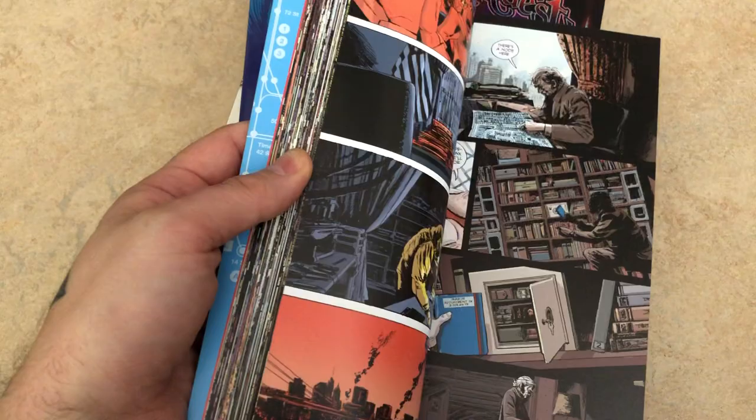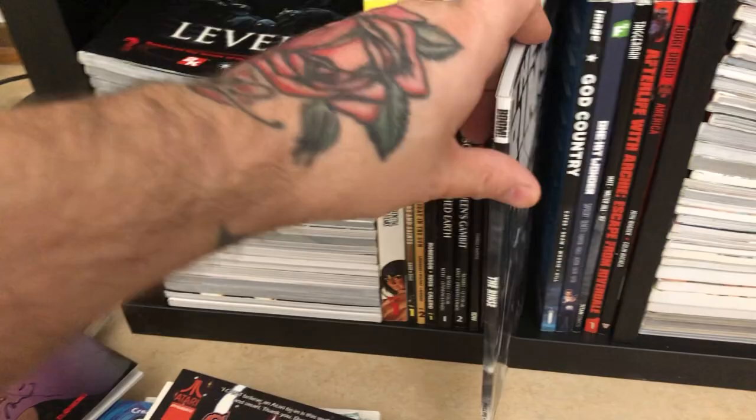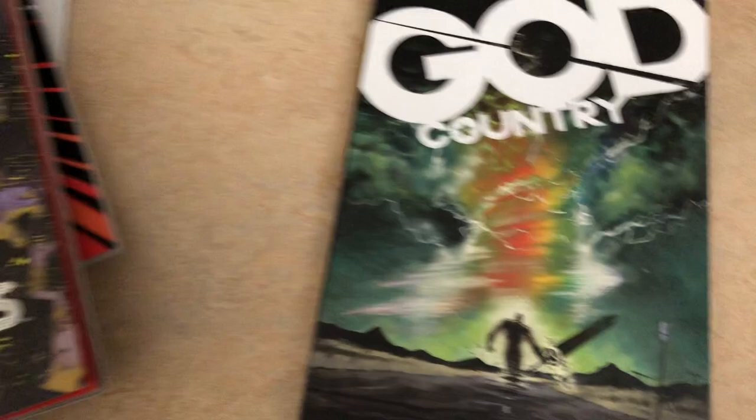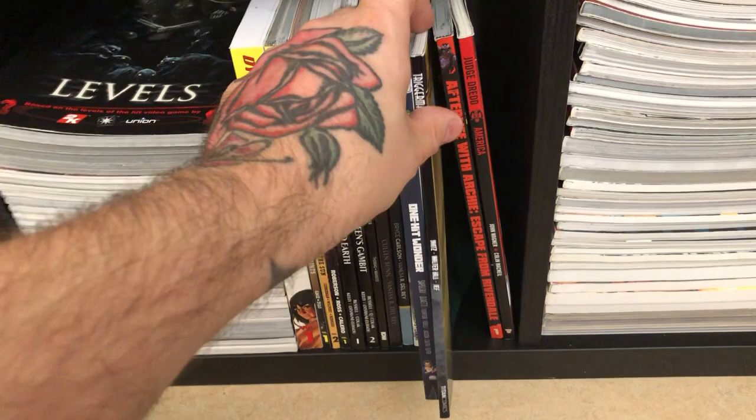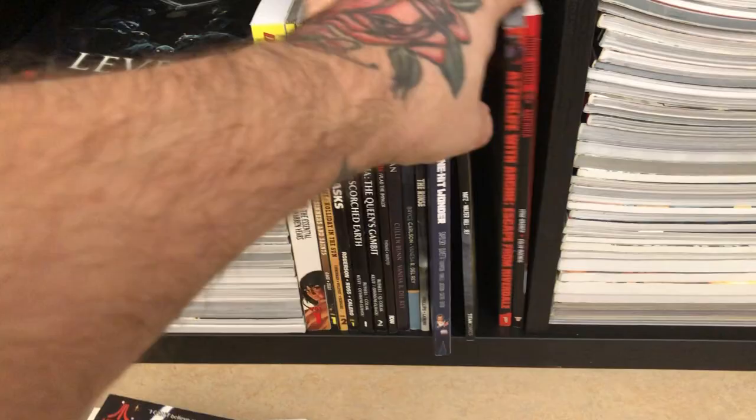It's about action and reaction, how you can change things without actually doing anything. Hit. The Rinse. Another one of my favorite books. God Country. Man, this is good. I would love to have this in an oversized hardcover. Okay. One Hit Wonder, another Kickstarter. Trigger Man, by the guy who wrote the movie The Warriors. Afterlife with Archie and Judge Dredd, America.